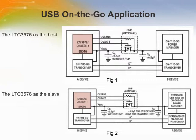When an on-the-go device using the LTC3576 becomes the B device, as shown in Figure 1, it must send out a data line pulse followed by a V-bus pulse to request a session from the A device. The on-the-go device designer can choose how much capacitance will be placed on the V-bus pin of the LTC3576, and then generate a V-bus pulse that can distinguish between a powered down on-the-go A device and a powered down standard.